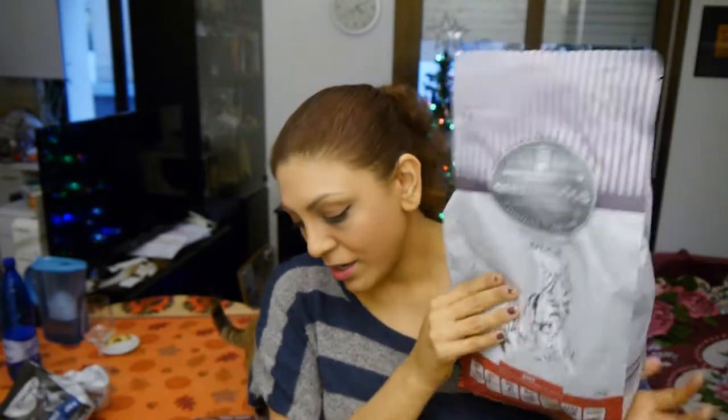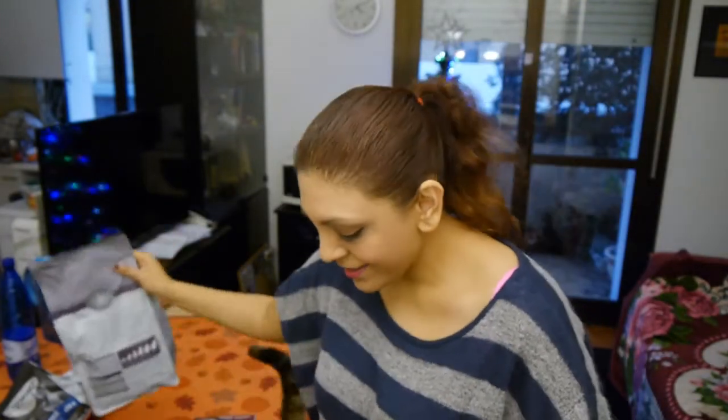And with this, I got a free bag. I got this for free with that. So this is a mat, and with it, a free bowl, and for Christmas. So I thought that was cool. I mean, the price was good anyway. Well, the price is good anyway for the Greenwoods dry food. And now I can get a free bowl.